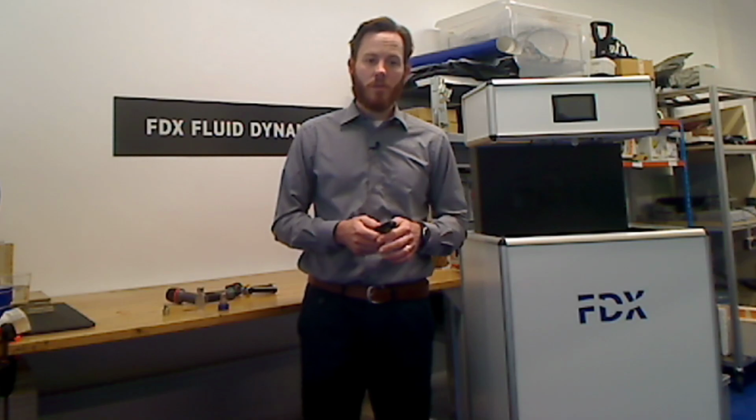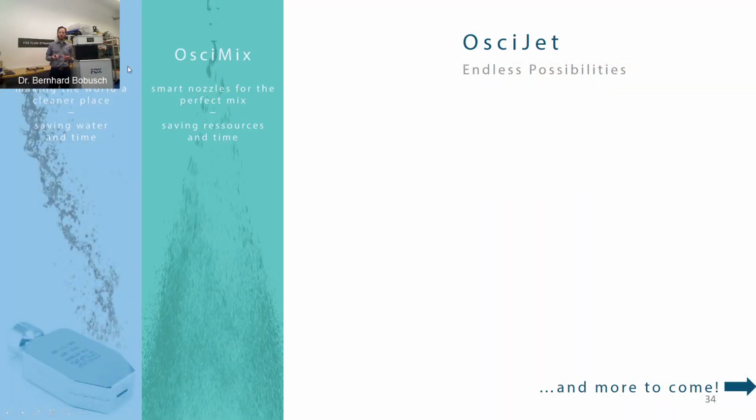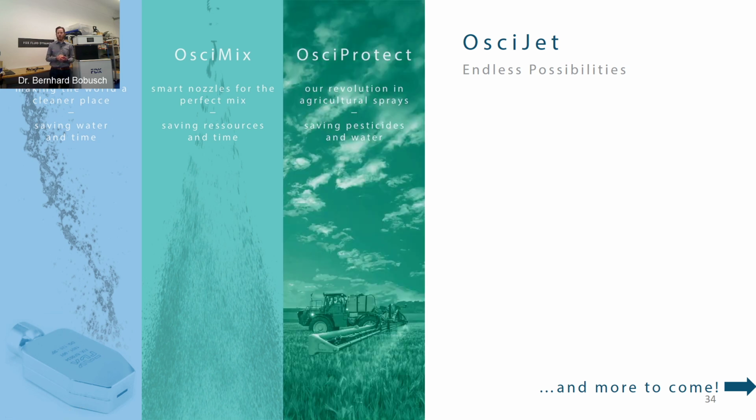As already mentioned, we also have mixing nozzles. So we have nozzles for the perfect mix. Our nozzles create, due to the oscillation, a more homogeneous mixture and are used in gas turbines by MAN, for example, in a 7 megawatt gas turbine to generate power. This year we are developing, and we will certify it next year, our OsciProtect nozzle. So a nozzle for agricultural use, reducing the amount of pesticides in the air and in the surrounding water, to help you make agriculture more sustainable.